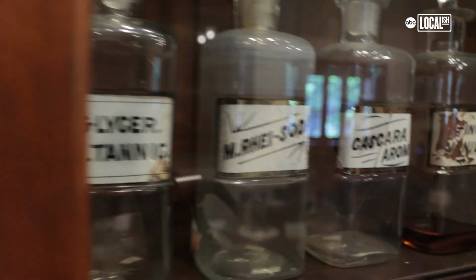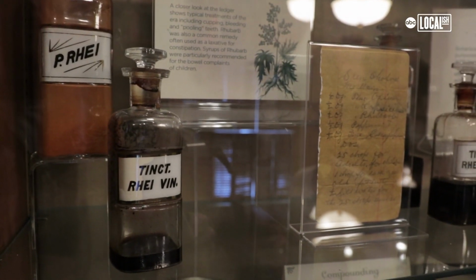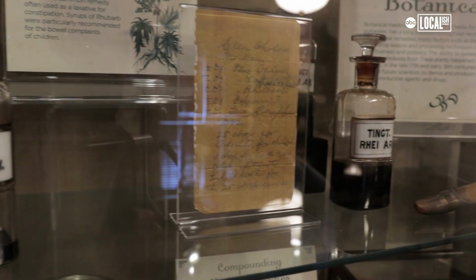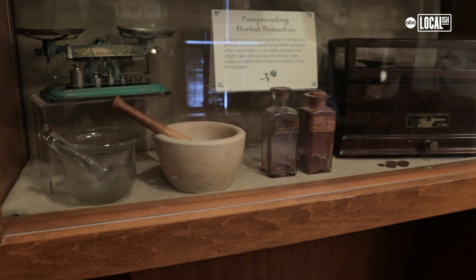We keep our pharmacy collection in here, bottles and jars, just as the pharmacist would have kept in the drugstore. And some of ours still have the original contents in them. This is a display on botanical medicine, and so we have different artifacts, scales, mortars, and pestles.